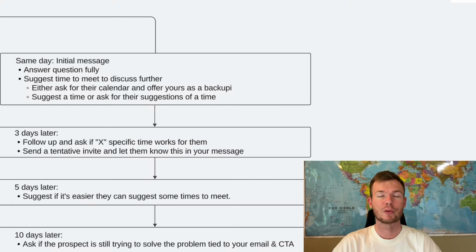Now, for my first response to someone, I want to make sure I'm answering the same day, ideally within an hour or two. If you need to set up a Zap for notifications on your phone or whatever it may be, do that. This is quite important, and speed really does matter.